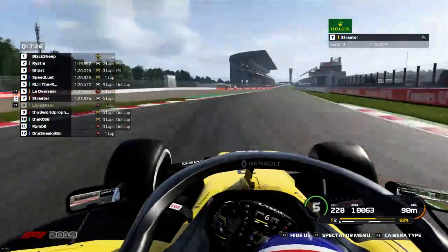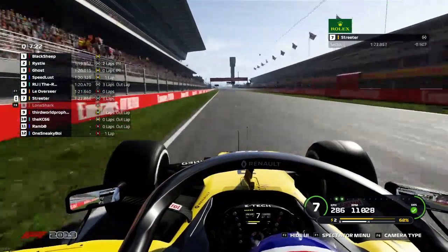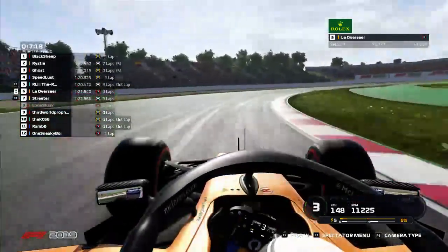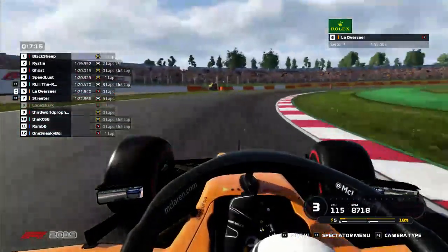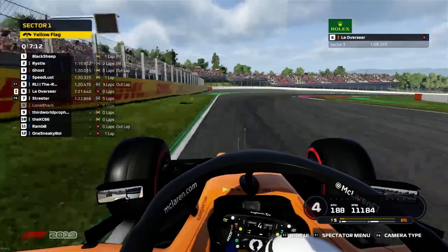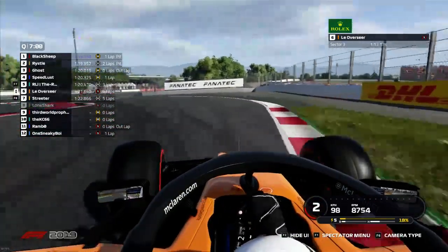Streeter is about to come across the line. This does not look like it's going to be a very quick lap. No, he's actually in deployment mode too. It doesn't look like he's going to be pushing very hard. Let's head back to the overseer. This definitely looks like an in lap. There's no ERS, and he's driving pretty slowly.